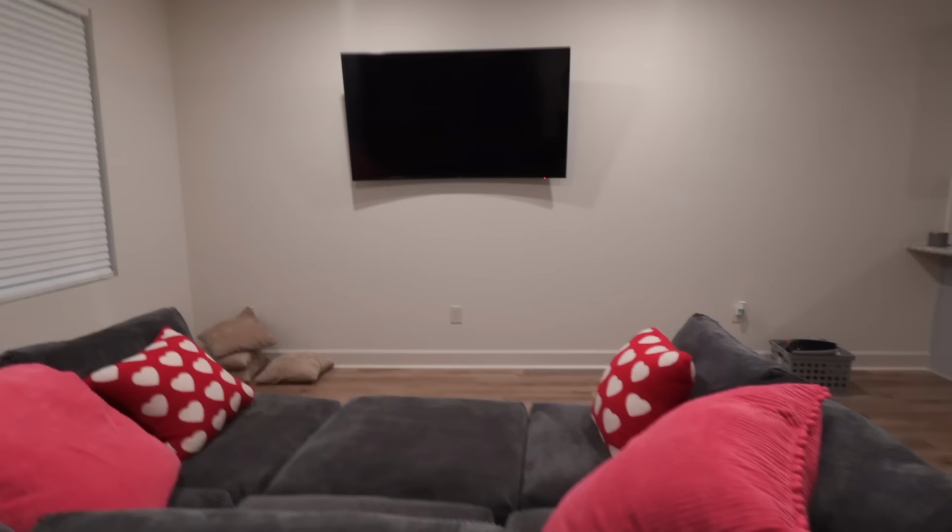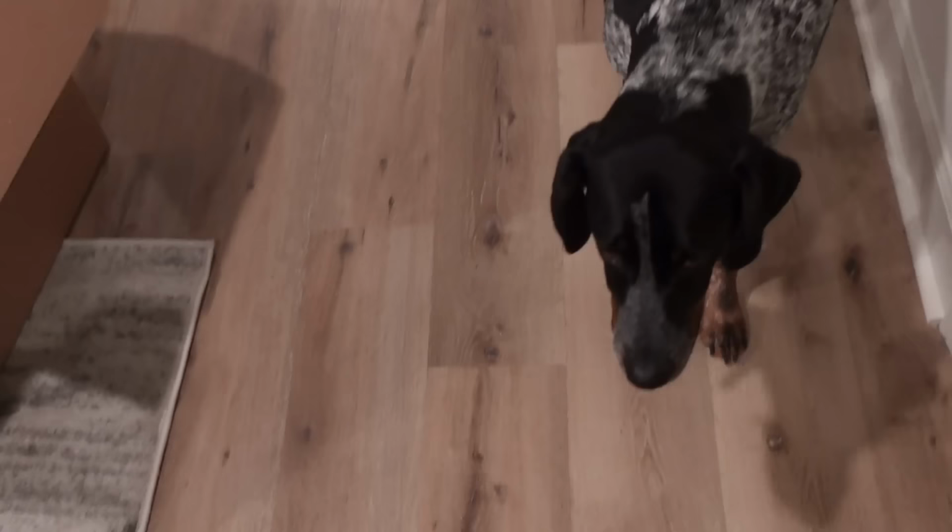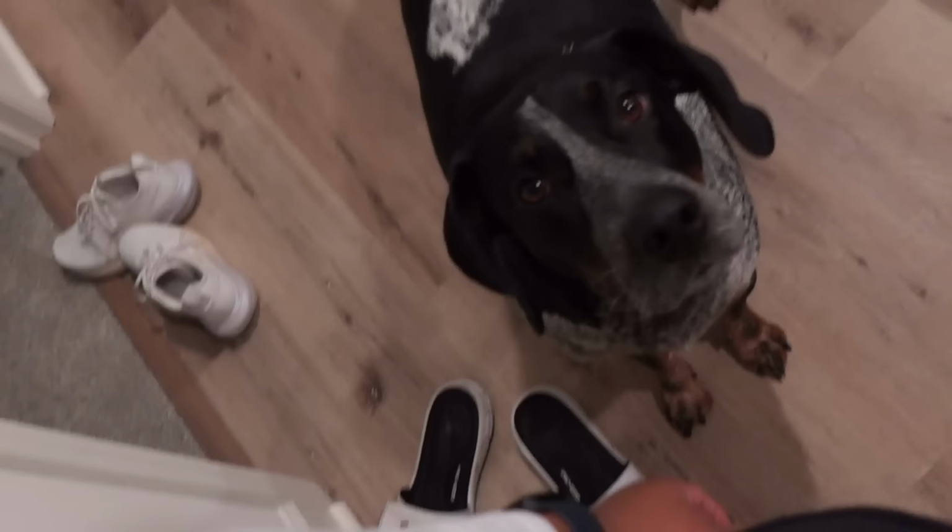I love it. Justin's at work, so JoJo is still kind of sniffing at the house. He's just very unsure. Look at that tail wagging. He don't know what's going on, boy. So yeah, he's just kind of sniffing everything, seeing where his boundaries are. He just looks so happy. I just love it.